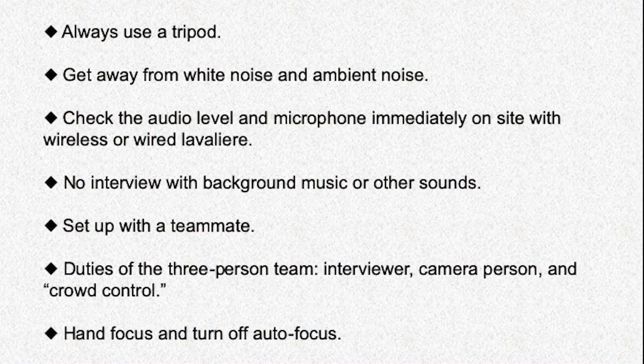Let's go over our video interview checklist. Most importantly, always use the tripod. Be in control of the environment. Get away from the white noise. Get away from ambient noise. That means you need to make an effort to turn off air conditioners, turn off computers, make sure that you're in a very, very quiet place.